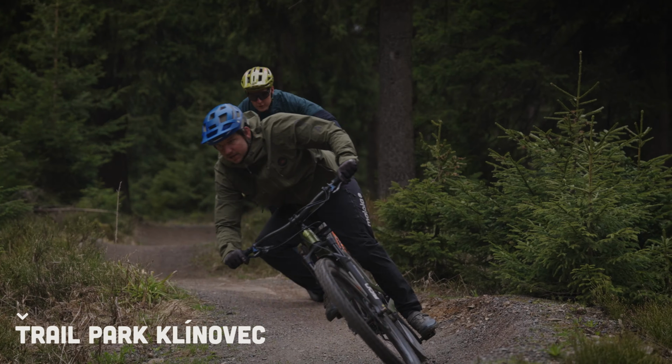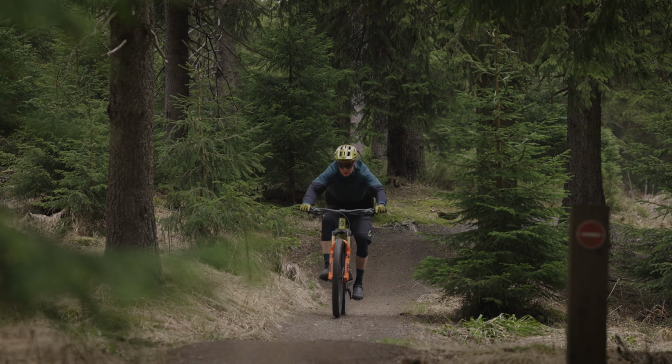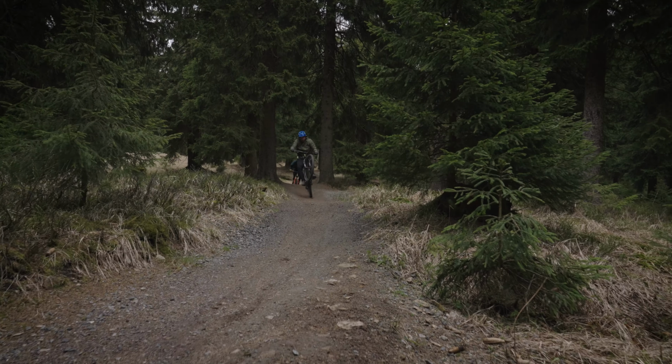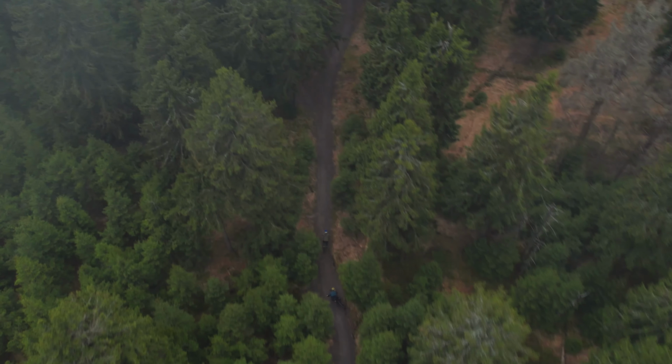We dropped straight into a red trail that rode like a pump track. Plenty of rollers, well built, and with berms in the right place, it felt as though you were on a toboggan, bouncing from turn to turn. Oh, this is so much fun!